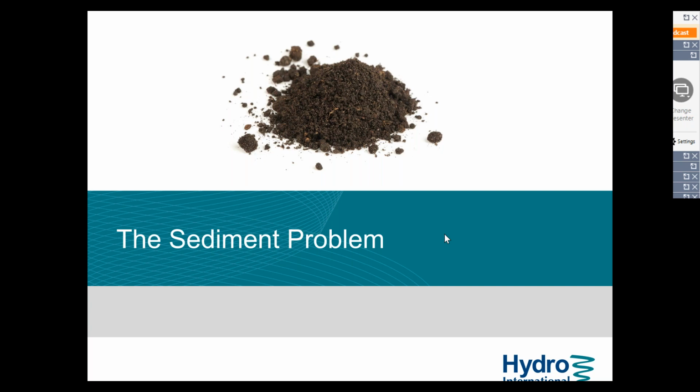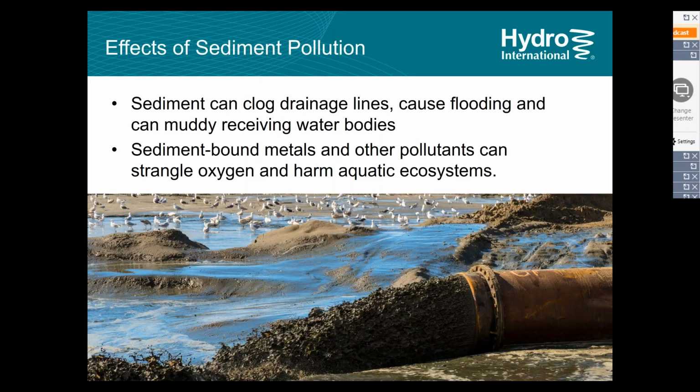Sediment, obviously this was a big one in terms of response. The vast majority of you deal with sediment on a routine basis. Some of the basic effects can clog drain lines, resulting in flooding. Obviously, it makes receiving water bodies muddy, or causes high levels of cloudiness in water. It's not uncommon after a big rain event that many rivers become quite murky just due to the runoff and the amount of sediment in that runoff.